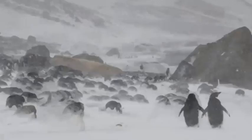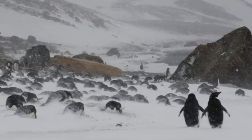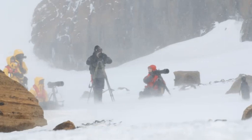And as I said to start with, there's no such thing as bad weather, just inappropriate clothing. And you'll see some of the guides here, and some keen photographers on board. They're all wrapped up nice and warm. And again, it makes for some magical photography.